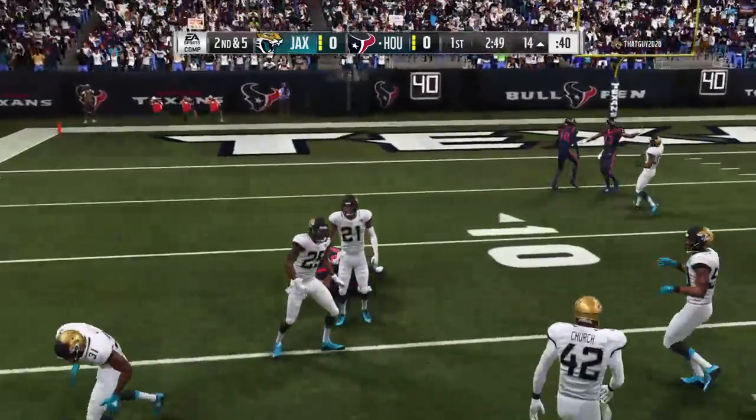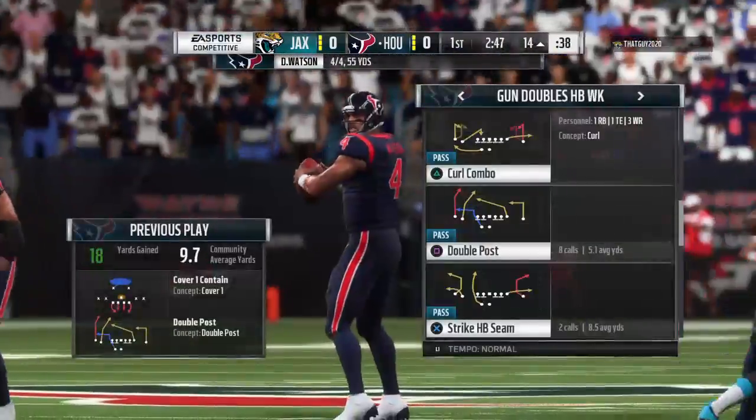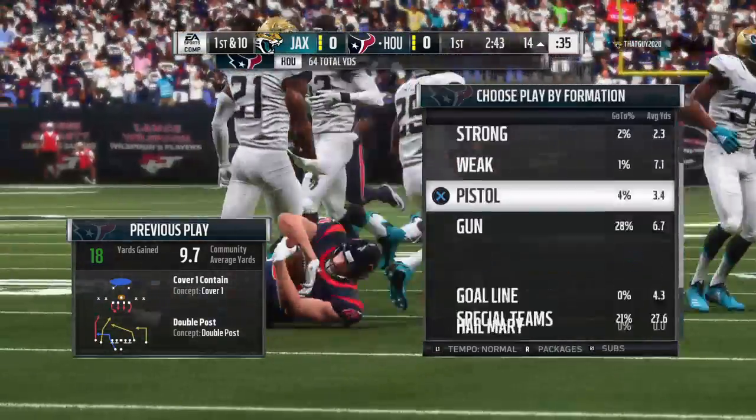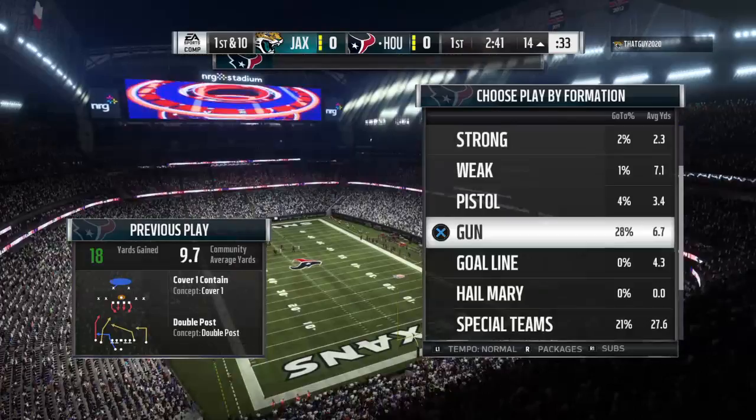Throw left side, complete. It's Griffin. 18 yards on his first catch of the game. It's a first down. How about the start throwing the football? 4 for 4 on this opening drive.